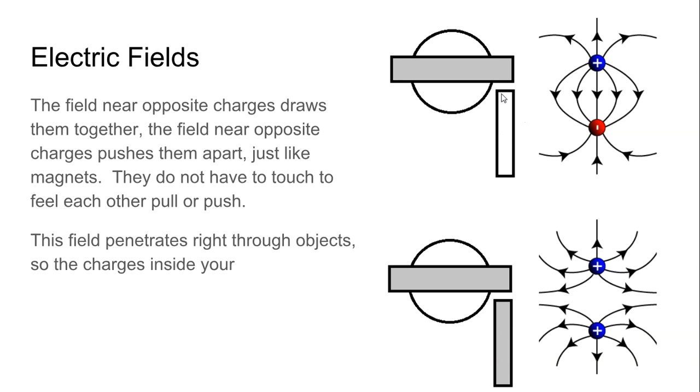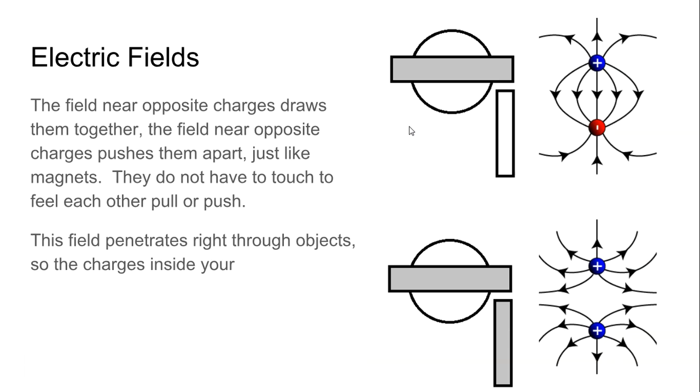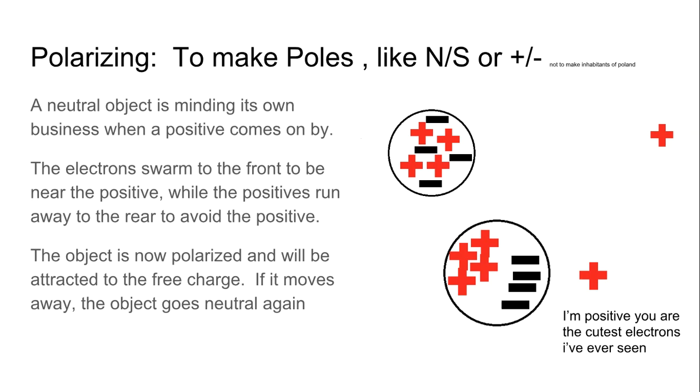These two are attracted to each other, and the field lines would look like this, drawing together. These two are repelled from each other, and the field lines would look like this. You get into field theory in senior physics and on. This field is very hard to shield in many cases. To polarize a material is to make it have poles, like north or south, positive or negative.